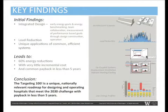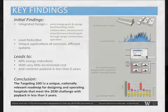So what we just talked about, and I think I'll have a couple more slides after this, is that integrated design is really important, a key to success here. And it's both about the team and the systems integrating as a whole. Load reduction is really important to the fundamental philosophy of this project. And these systems have been used before, maybe not in our experience in healthcare, but they're not unique systems. And doing these things, you can get that 60% or targeting 100 with very little incremental cost, and common payback in less than 5 years usually.